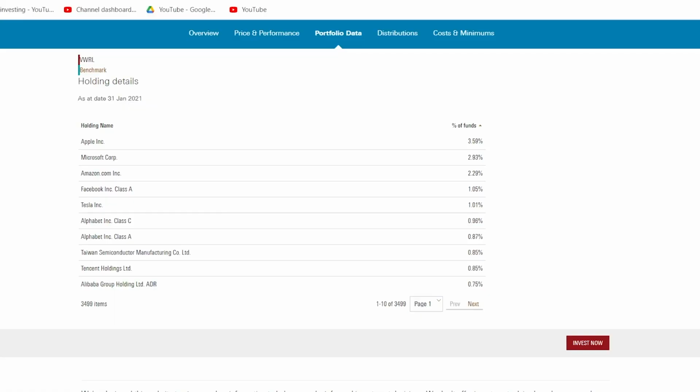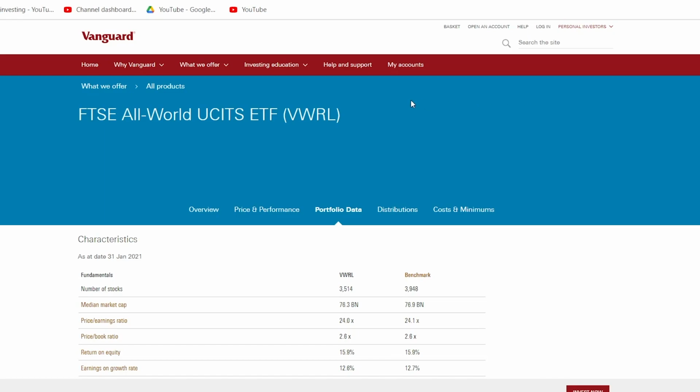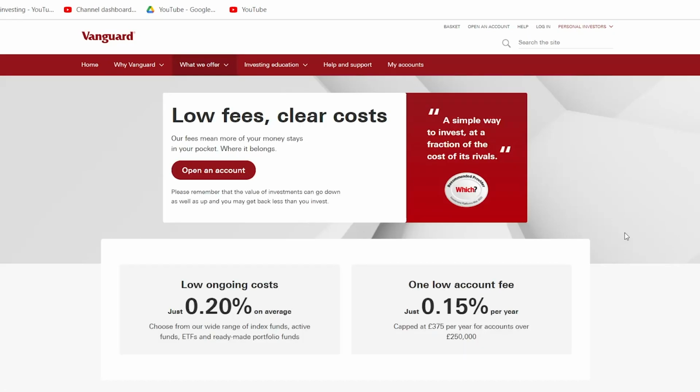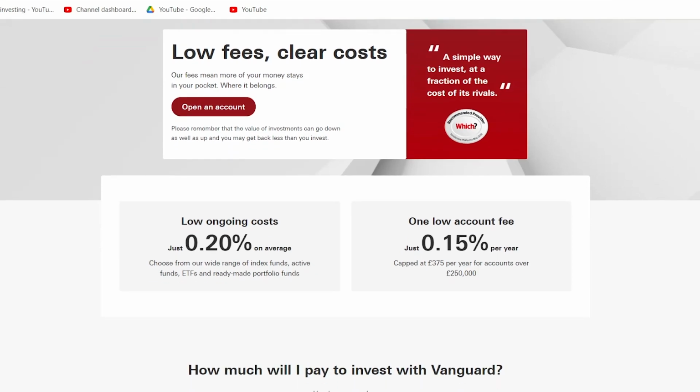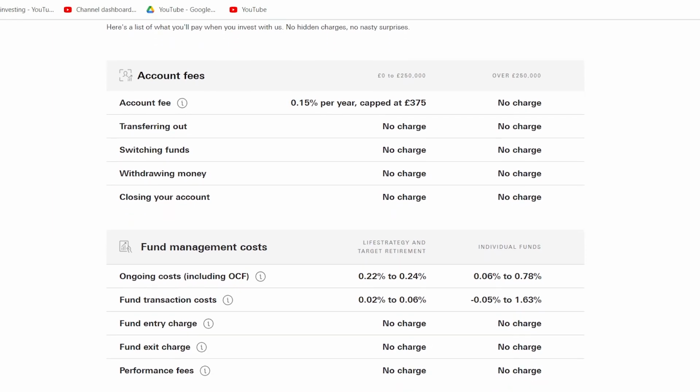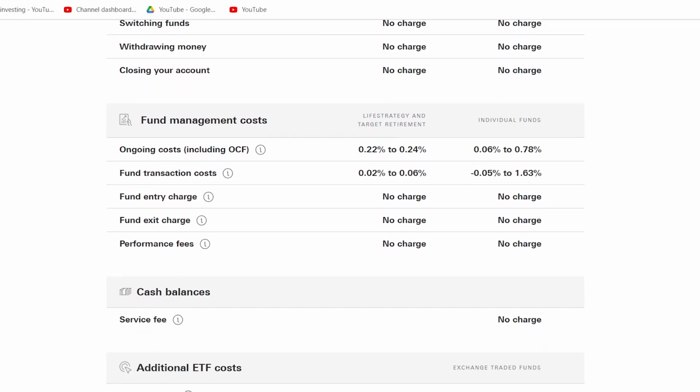It's important to mention some of the other costs that are associated with holding ETFs on Vanguard's UK platform that aren't immediately obvious. To find out more about this, you have to scroll to the top of the page, click what we offer, then click our fees and charges. If you scroll down further, there is a breakdown of the fees you will be paying when investing with Vanguard. Here, it explains that you will pay account fees of 0.15% for investing with Vanguard. Next, there is the fund management cost or ongoing charges, which we know is 0.22% for VWRL.